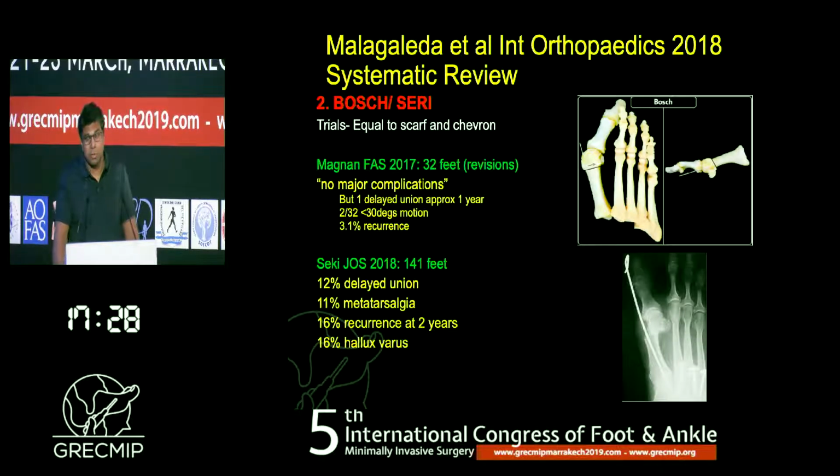There are numerous trials comparing the Bösch and Serra to Scarf and to Chevron, showing that in the hands of experts this can be a very good operation. However, concerns are about the degree of fixation of the metatarsal head and the need to stabilise the joint for 6 weeks or more. And there are definitely papers that show that there's an increased risk of malunion, non-union, transfer metatarsalgia and recurrence.